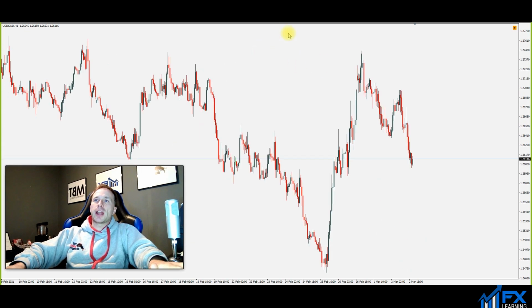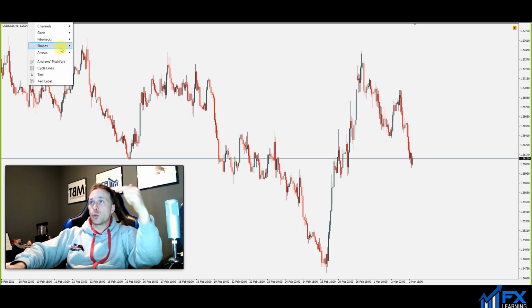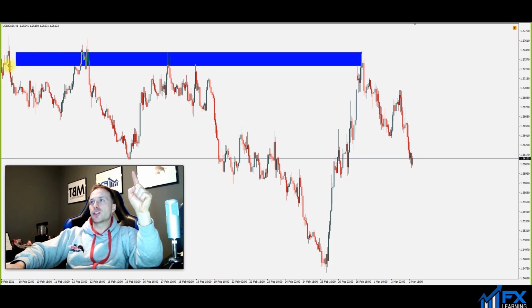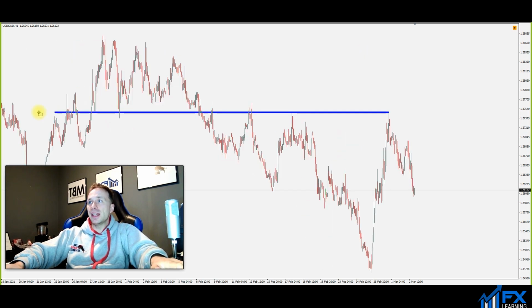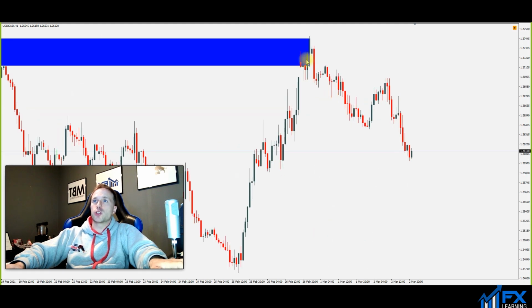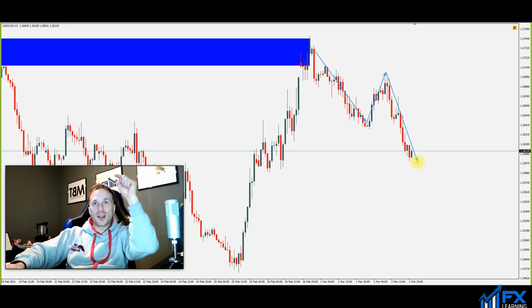So let's give an example. Let's look at the 1 hour chart on USD CAD. Look at that resistance area at the top. Literally look at that resistance area. See that? We've got touch here, touch there, touch there, touch there, touch there. Price comes up and drops down. Look now at this trend down, pull back, trend down. Look at that.